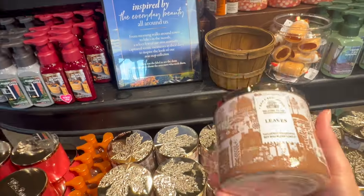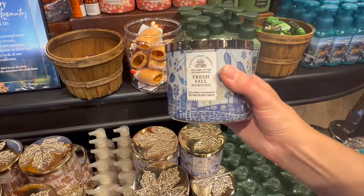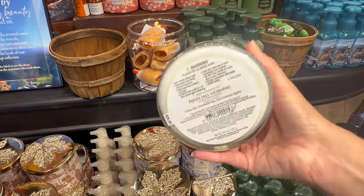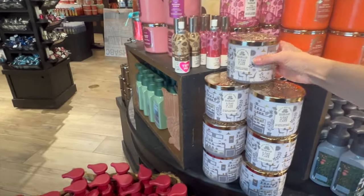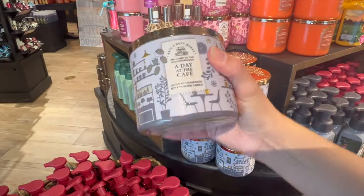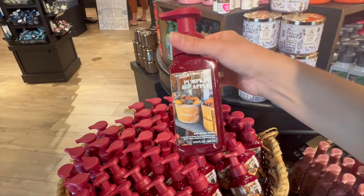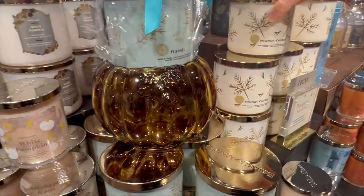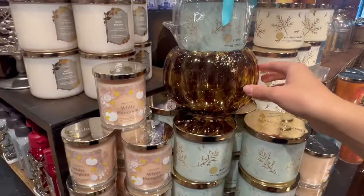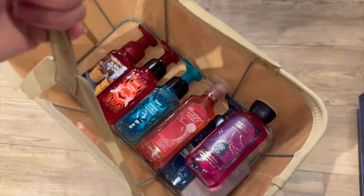But this fall line, oh my gosh, I was gasping in the store. It's so beautiful in person. Those maple leaf lids are just darling, and all of these scents are so good. They're classics, and a couple are new. I'm pretty sure A Day at the Cafe is just White Caramel Cold Brew, though, repackaged. But I loved the packaging for this fall. And I wish I could get all of it, but I already have a lot of fall left over from last year, so I did kind of skimp out on buying more.